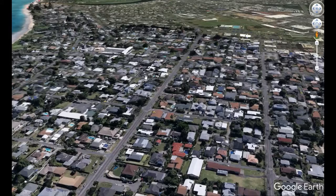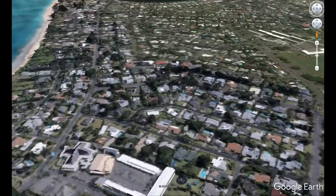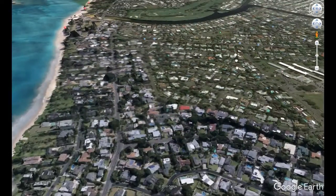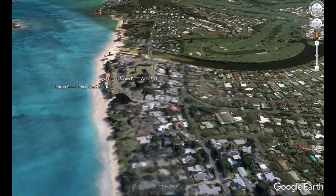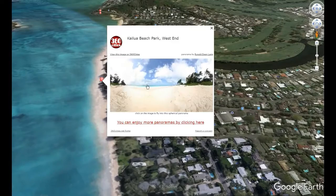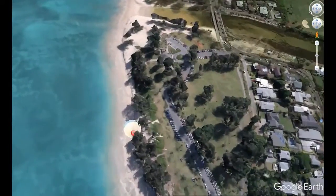And it's crazy because when you drive through here, you don't really notice that this is so big. Oh yeah, this is Kailua Beach Park. I think this is Kailua over here. That would make sense. Really nice area.